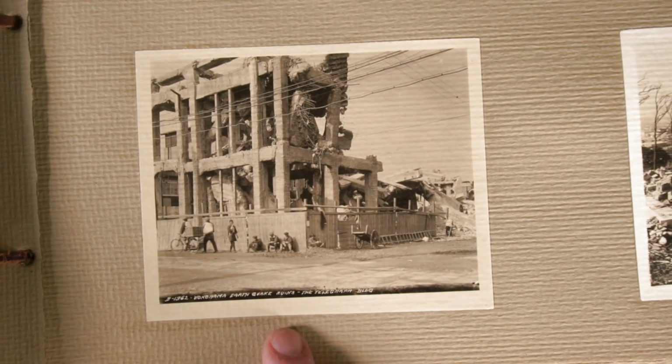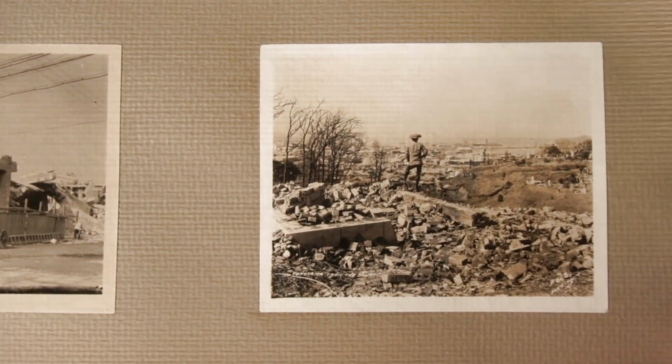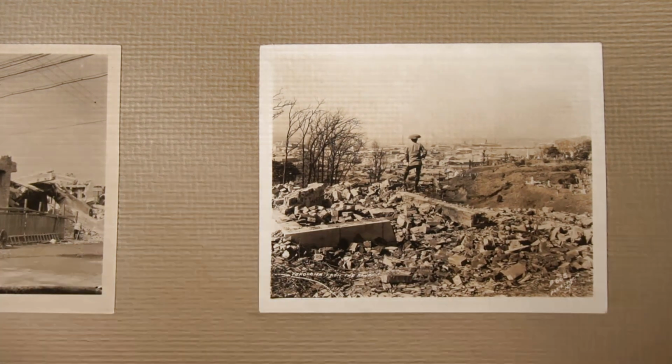There's also some interesting ones from an earthquake that happened in Yokohama. This is the Telegraph building in downtown Yokohama. There's more in here from it as well. These are the interesting ones that I really enjoy looking at.